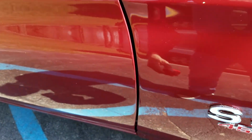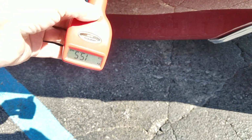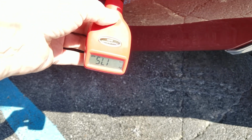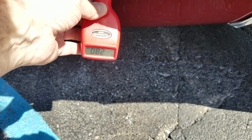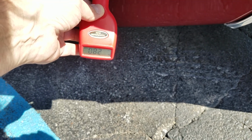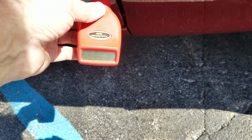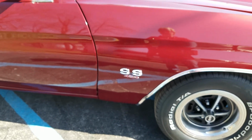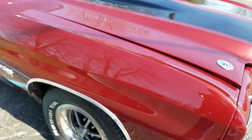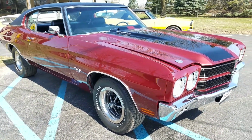Here I do have my digital paint meter, so I'll do a couple quick readings just to point out that we got about 15.5. I drop down an inch and we get 17.5, and I drop down an inch, 28, and I drop down an inch, and I'm not getting a reading. And sometimes it'll beep and sometimes it won't. Over on the door, 22.5. So a little bit of fill work again down low, but nothing horrific. Just the bottom sections have been primed and blocked and maybe filled from some old deterioration.